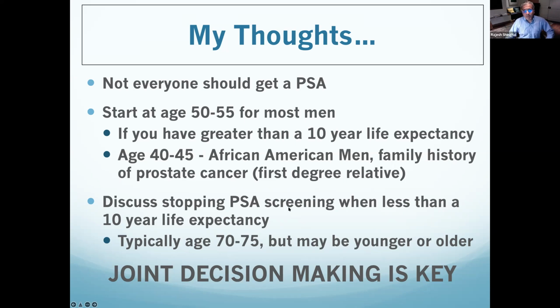You should stop PSA screening when someone has less than a 10-year life expectancy, but that's a highly variable number. I mean, I have 75-year-olds that are swimming 5 miles a day. Who am I to say that they are not going to be living 10 years from now? And we have a discussion about whether we should get a PSA or not.